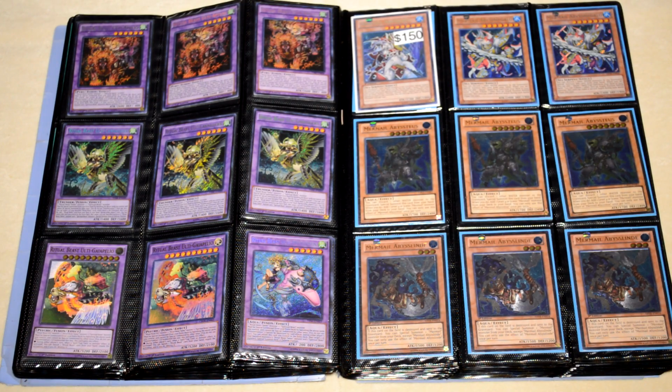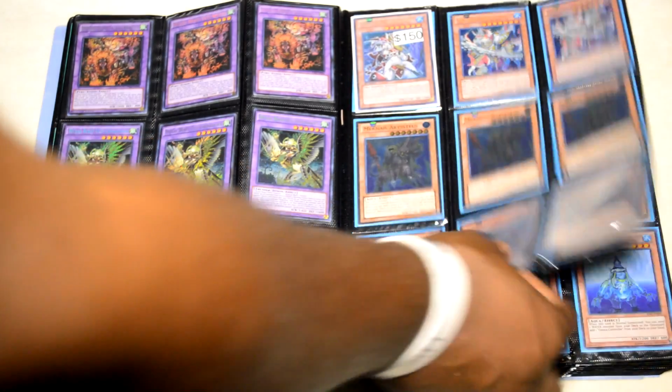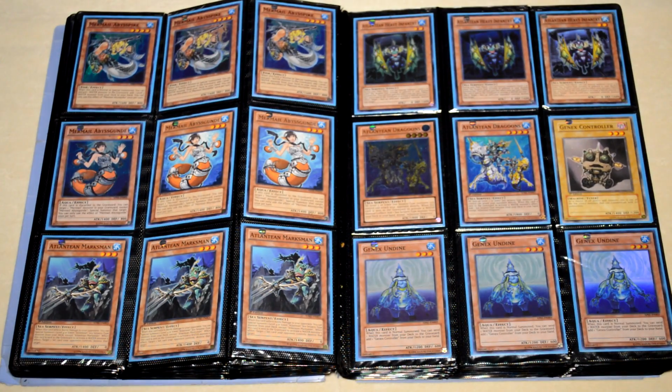Now for Mermail. Now this Mermail build is ever so lovely, because you get ultimate Tiases, you get ultimate Lens, you get secret rare Megalos, and this is all for the low price of $150. You get your super Pikes, you get 1 super gun, 2 rare guns, you get common marksmans, you get super infantries, you get 1 ultimate rare Atlantean Dragoons.